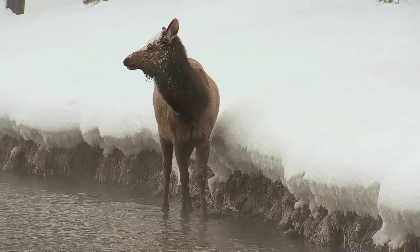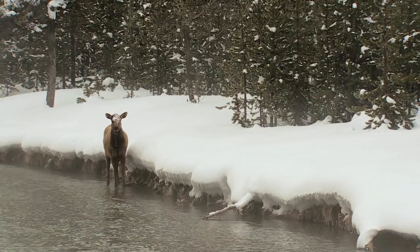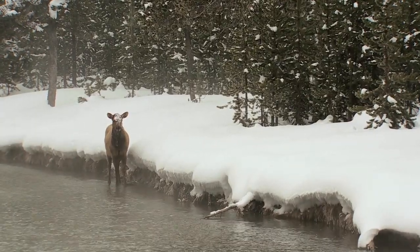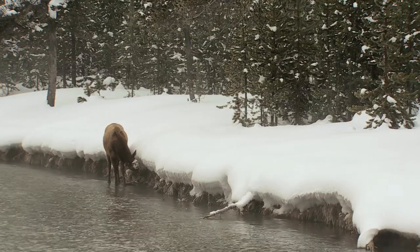Oh my gosh, dude. Wow, this is really nice. The sun's gonna be dropping out of the way here shortly though, but for the time being, this is a great situation. Yeah, this is gorgeous.